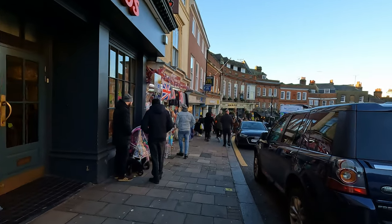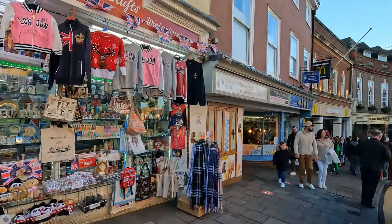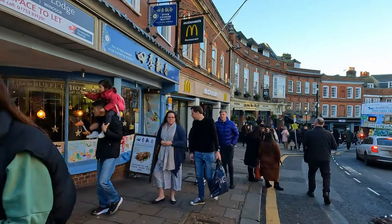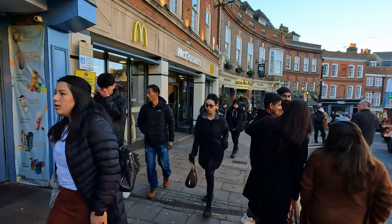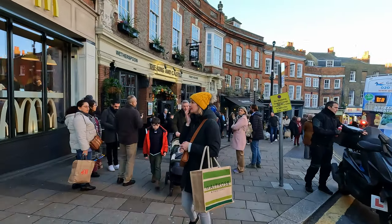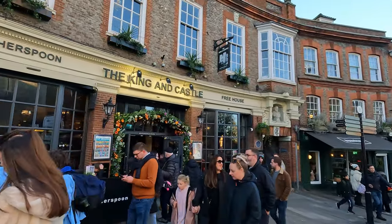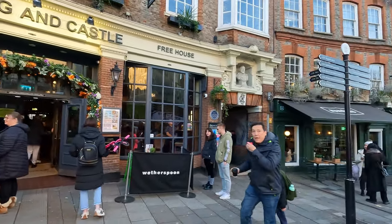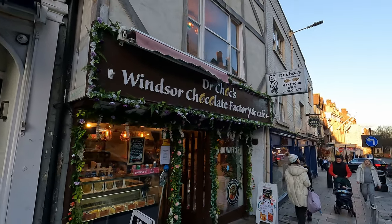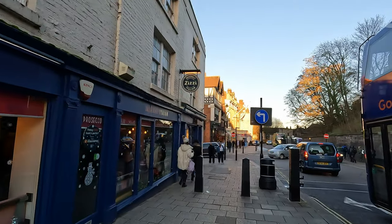We may see some boats on the water, not sure yet. There we are. There's McDonald's in front of us. And the Wetherspoon pub, the King and Castle. Dr. Chop's Windsor Chocolate Factory and Cafe. And Azizi's, another chain.